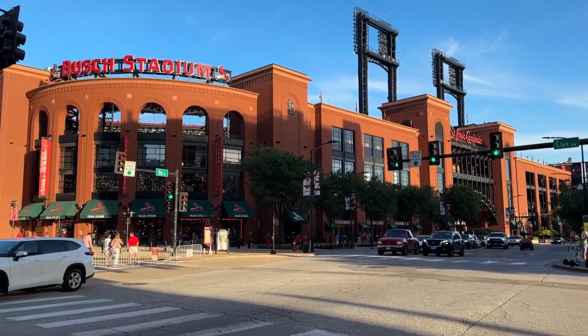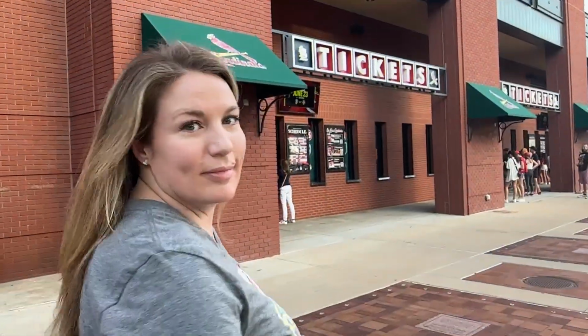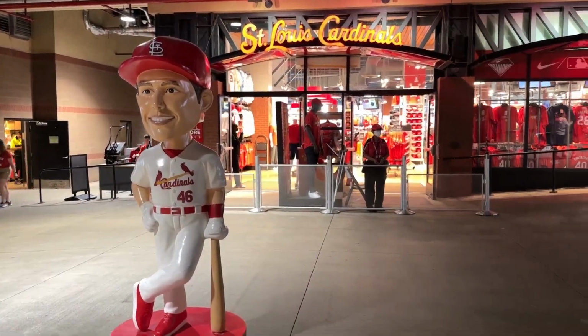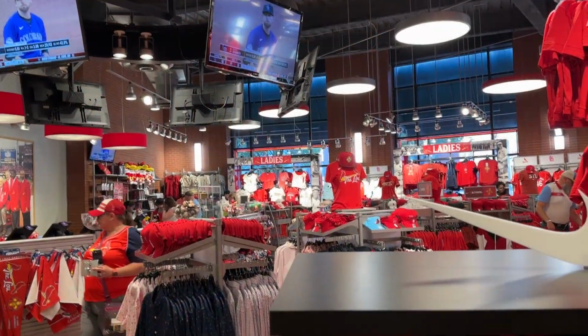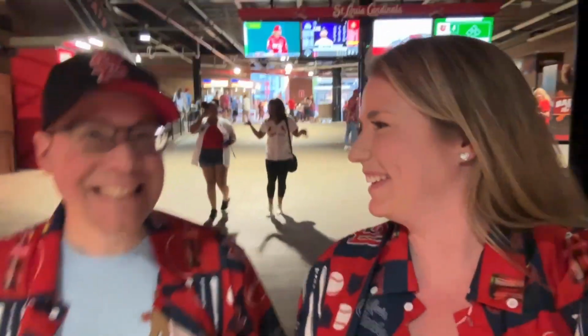We made the decision to stay an extra night in St. Louis because I wasn't sure how comfortable I would be the next day for the long car ride home. So that morning we slept in and we decided to go see the Cardinals that night. Abby's got her gear on. Cardinals!